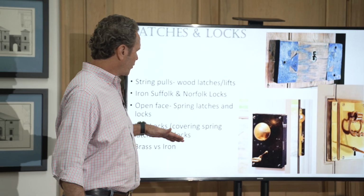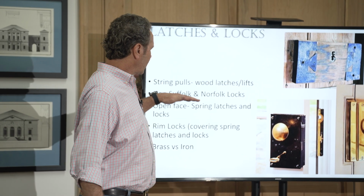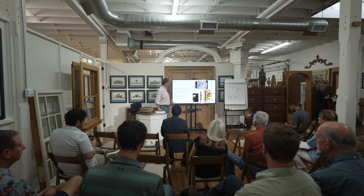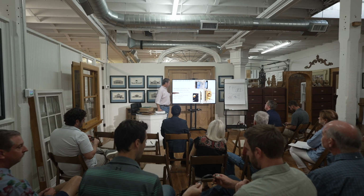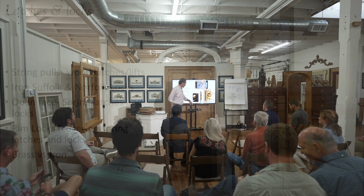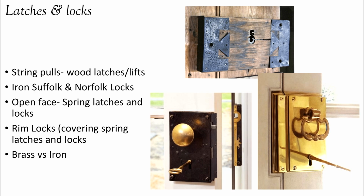But that's the kind of progression where you have string lock pushes, you have the iron Suffolk locks was what I was just showing you. Open face locks, and then rim locks. Basically it's an open face lock with a cover on top of it with springs, and then the use of brass and iron. I think I went the wrong way.